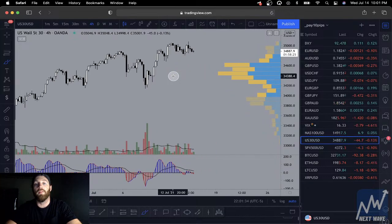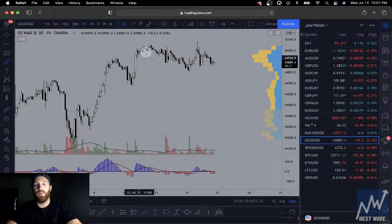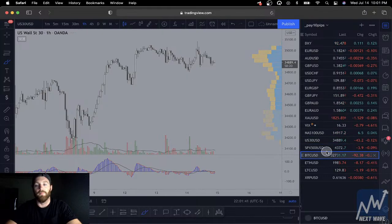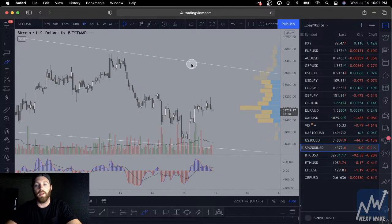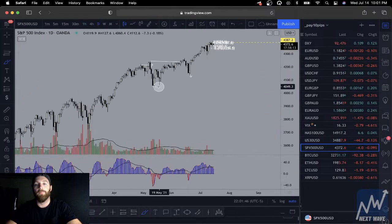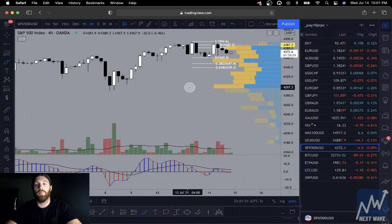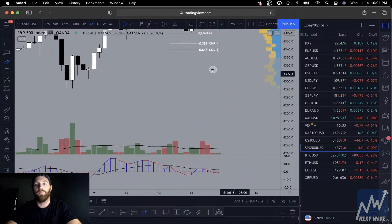I'm not seeing anything on US 30. It's kind of just sideways. Not Bitcoin yet. I'm excited to look at Bitcoin. So I did mention this possible move yesterday.